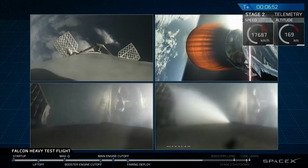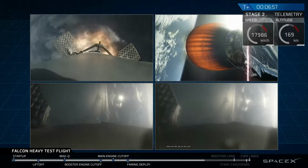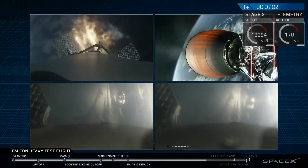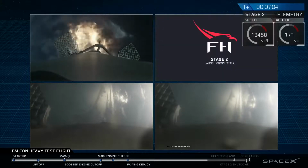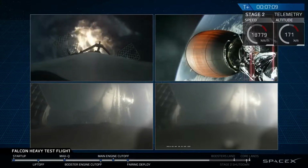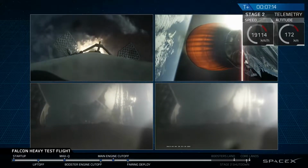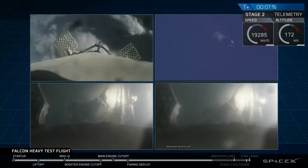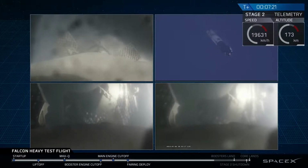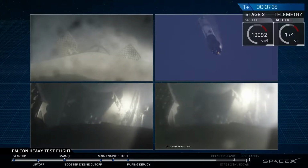Side boosters, entry burn shut down. Side core entry burn started. The center core in the upper left of your screen performing its own re-entry burn. You can see the edge of Cape Canaveral in both of the side booster cameras as those are coming in. PY and NY side boosters have saved. Center core entry burn shut down.